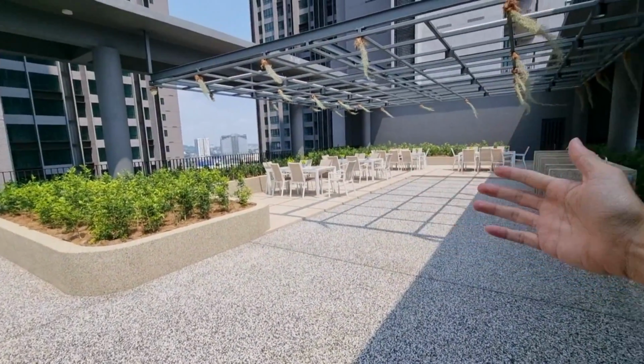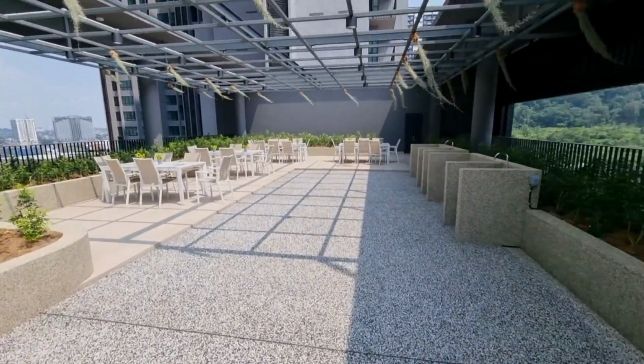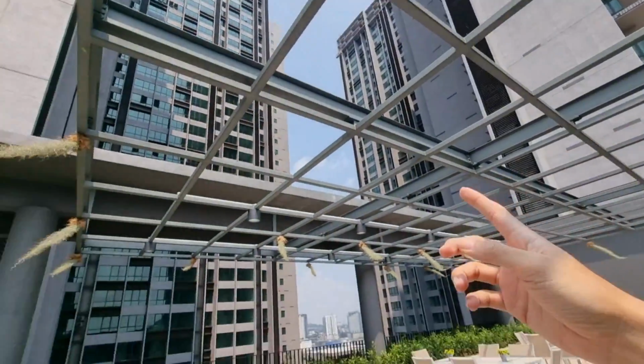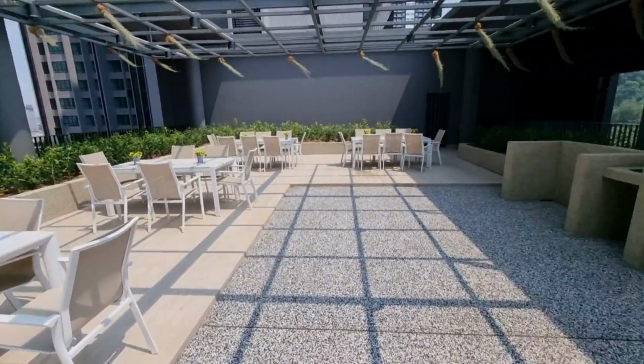And then this is on top of the gym, so you can do garden dining, barbecue or some gathering over here, but it's open air. Not sure whether it will close up. No, there's no roof over here. So this is a open roof garden.